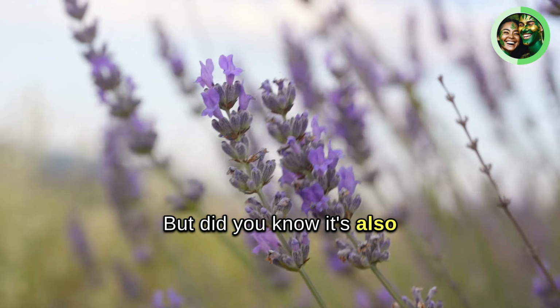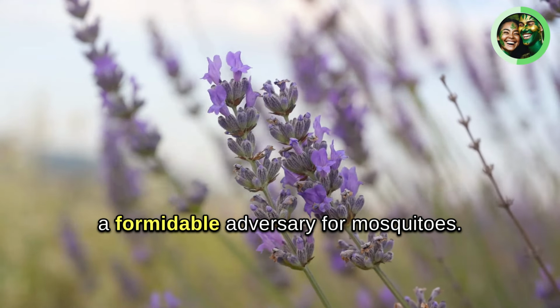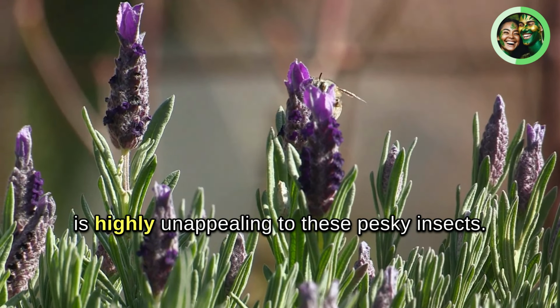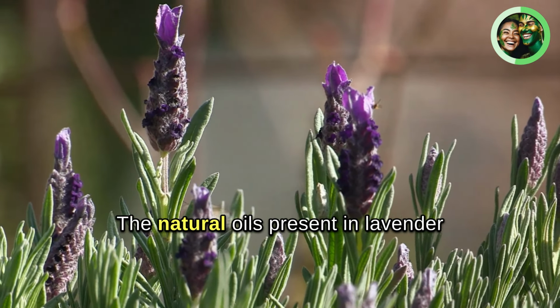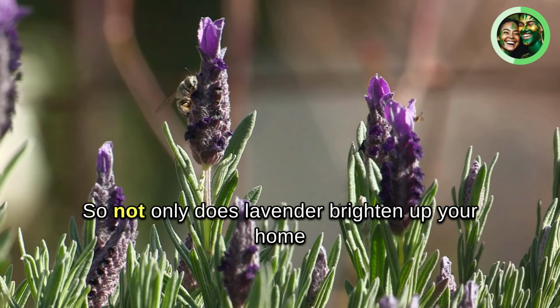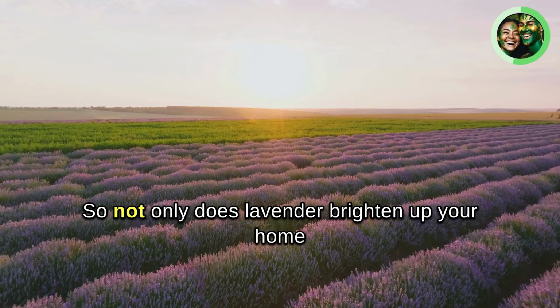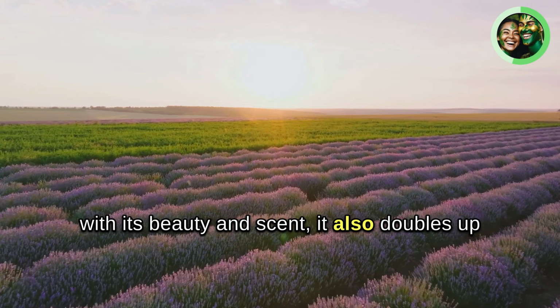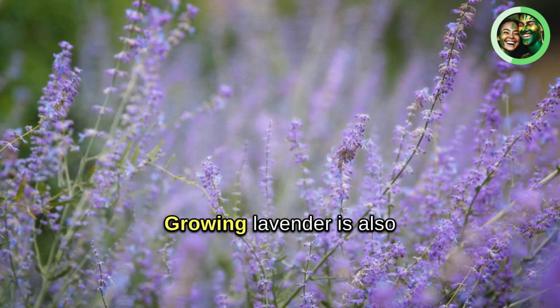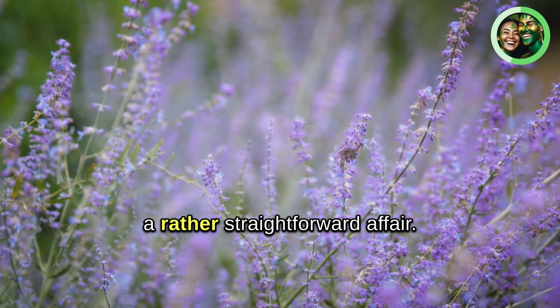But did you know it's also a formidable adversary for mosquitoes? Lavender's potent aroma, which we find so soothing, is highly unappealing to these pesky insects. The natural oils present in lavender are a potent mosquito repellent. So, not only does lavender brighten up your home with its beauty and scent, it also doubles up as a natural chemical-free insect deterrent. Growing lavender is also a rather straightforward affair.